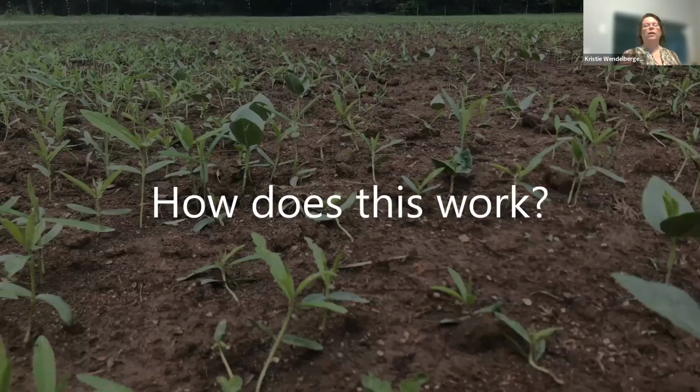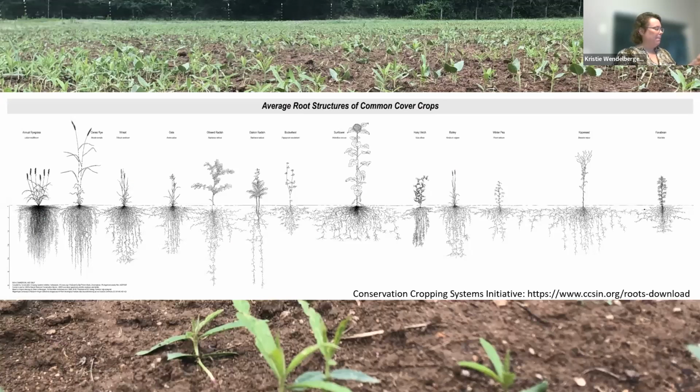So how do cover crops work? What is the thing that makes them do all these things? Mainly, it's the root system. If you look at this, what I think of as a beautiful depiction of the root system of different cover crops, you can see that some cover crops, like this daikon radish, have some fibrous roots. It's kind of hard to see the writing there. It has some fibrous roots, but mostly it has this big taproot right at the top of the soil, and then it also pushes roots down deep into the soil.